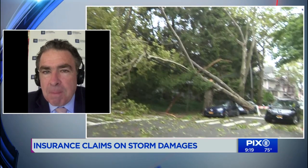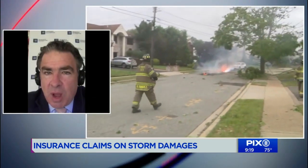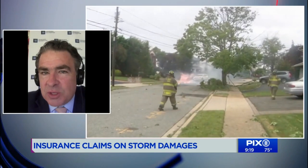So what kind of evidence do you need to have? Do you need to take pictures of this tree on your car or your house in case it's removed before an adjuster can get out there and survey the damage? Yes, that's a good idea. Most everybody has an iPhone now, so the best way to make the claims process go easier is to document the damage as you indicated.